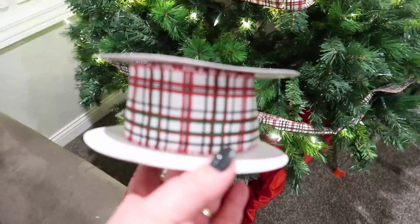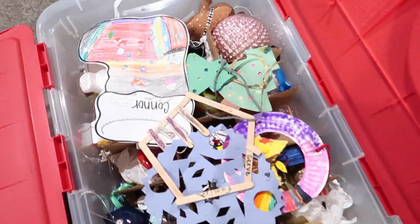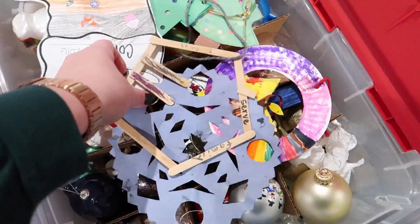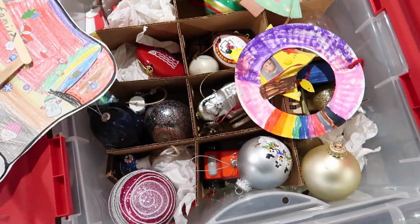So I used some of this ribbon on the tree as well. This is just some really wide ribbon that I got on sale after last Christmas, and I wrapped it around the tree just to give it a little bit nicer look. And now I'm going to put the ornaments on.